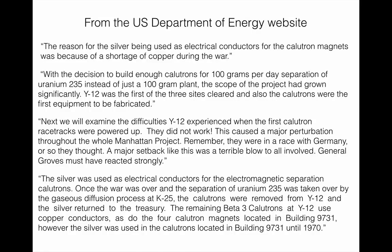Once the war was over and the separation of uranium-235 was taken over by the gaseous diffusion process at K-25, the calutrons were removed from Y-12 and the silver returned to the Treasury. Right there. The calutrons were removed from Y-12 and the silver returned to the Treasury. The remaining beta 3 calutrons at Y-12 use copper conductors, as do the 4 calutron magnets located in building 9731. However, the silver was used in calutrons located in building 9731 until 1970.